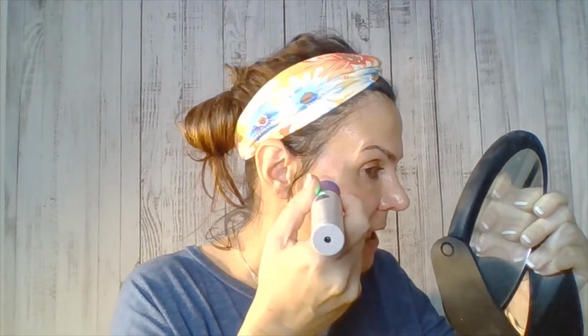Okay, now back to the microneedling. Okay, so I got it on speed three. And if your skin is slippery enough, you can just move it back and forth. Right? So just move it back and forth. Don't push down too hard. That's what I did at the beginning.